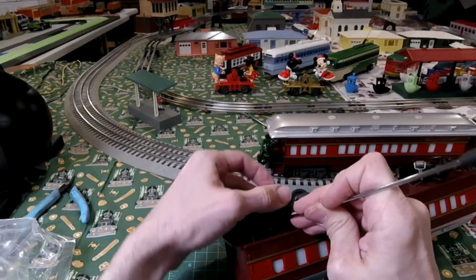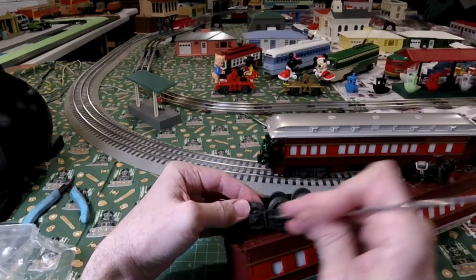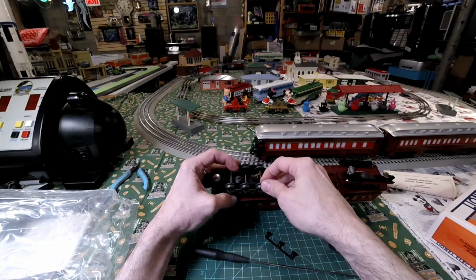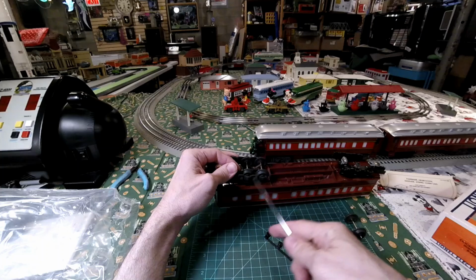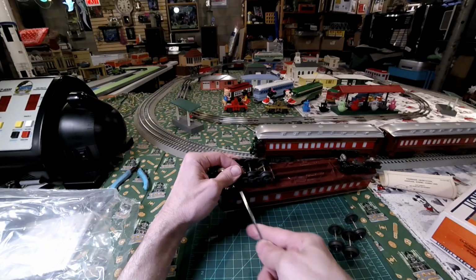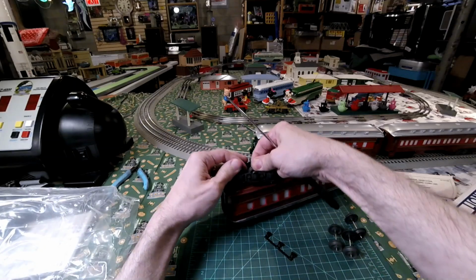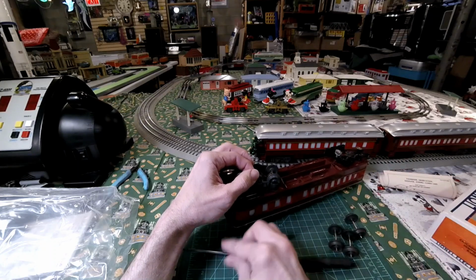So I'm just going to carefully pry up on this guy. Oh, there, that one's loose. That one's already loose. There we go. No problem. Of course, it probably just fell back in. These are not held in very tightly. Alright, there we go. Piece of cake.